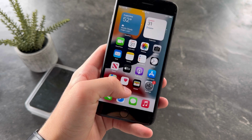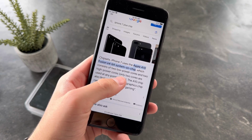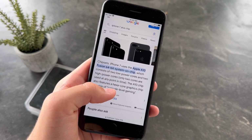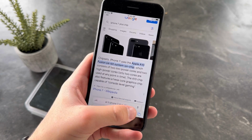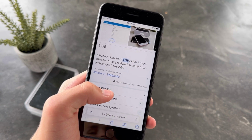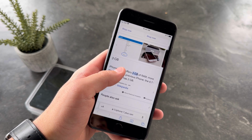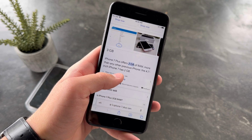So let's talk about the speeds of this iPhone. Both the iPhone 7 and the iPhone 7 Plus have the A10 Fusion chip, which is really not that good when you compare it to the current iPhone 15 Pro, which has an A17 Pro chip. But if you look at the RAM, it's actually pretty good on the iPhone 7 Plus. Keep in mind that the iPhone 15 Pro has 8 gigabytes of RAM, and the 7 Plus has 3 gigabytes. And this is actually one of the ways that the iPhone 7 and the 7 Plus are different from each other, because the regular iPhone 7 has 2 gigabytes of RAM.